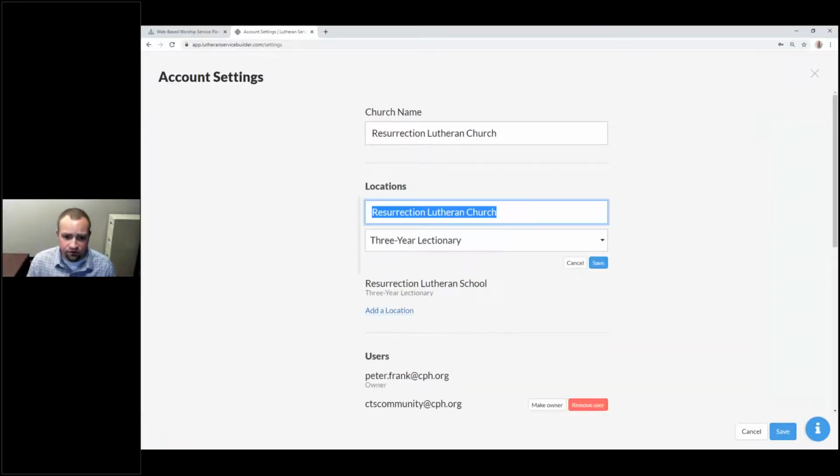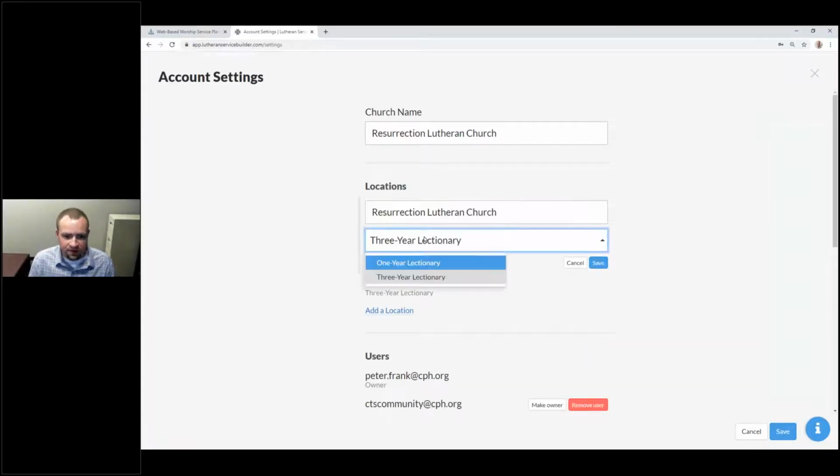This is also where you'd go to pick your lectionary. Now we have two options for lectionary. We have the 3-year lectionary and the historic 1-year lectionary. Now based on our research here at CPH, which is essentially asking you, our customers, we find that just under 10% of our churches are using the historic lectionary. And so it is not a large number that uses 1 year, but we know there are a lot of you out there. Still, just under 10% is hundreds of congregations.